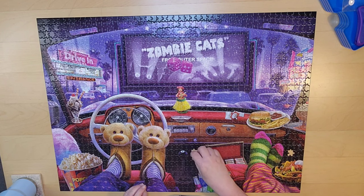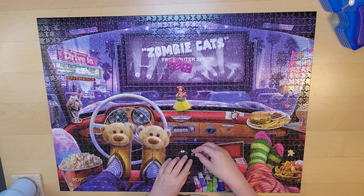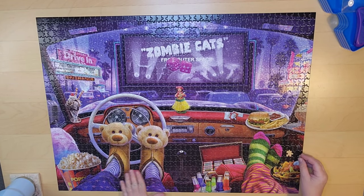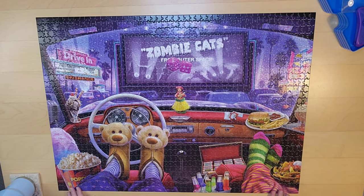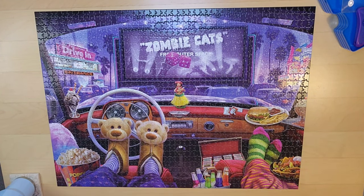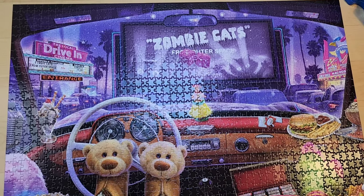I usually don't really look at the box, so I just kind of let it be a bit of a surprise to me how it comes together, and that's just the way I like to do them. But this one was a lot of fun. Look at those cute slippers and the hula girl and the whole thing. I really enjoyed this one.